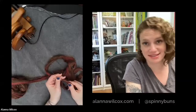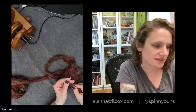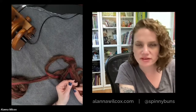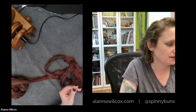Yeah, no, this is definitely luscious, silky, soft stuff. And it's really cool because as I'm spinning it, I'll bring up a little sample to the camera so that people can see. I love the fact that the colors in it are not super thoroughly blended, so as I'm spinning, little color pops kind of come through, and it's just really pretty. So here, let me stop spinning.